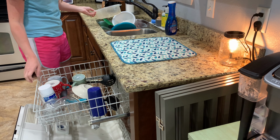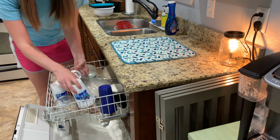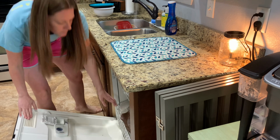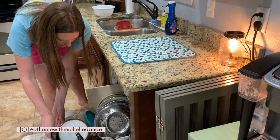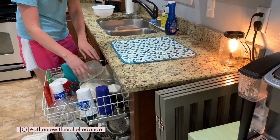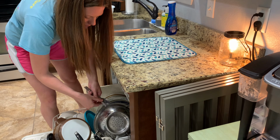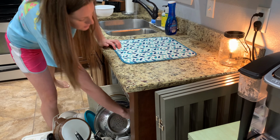So here I thought I had actually already run the dishwasher once, and as it turns out I hadn't, so all of the stuff that was in there was still dirty. Luckily I didn't have a whole lot of dishes. I had just cleaned out some stuff from the fridge, like leftovers that I didn't want sitting in there for a week. So I was able to cram everything in there, and then I started the dishwasher the morning that we left, so that way everything was clean when we got back.